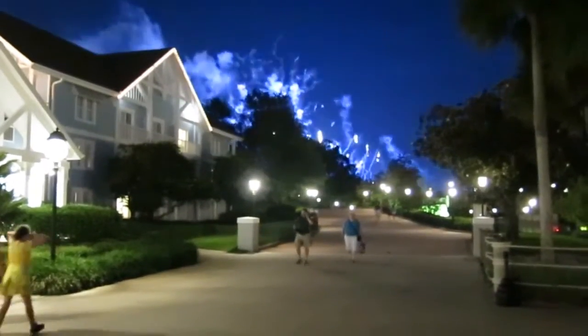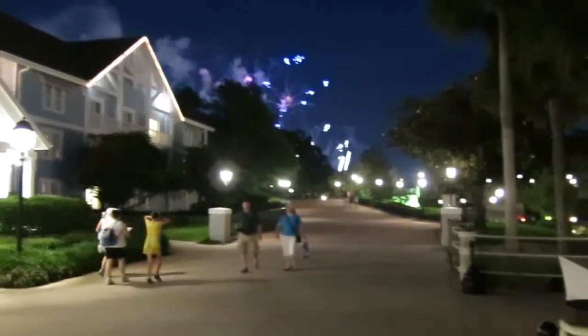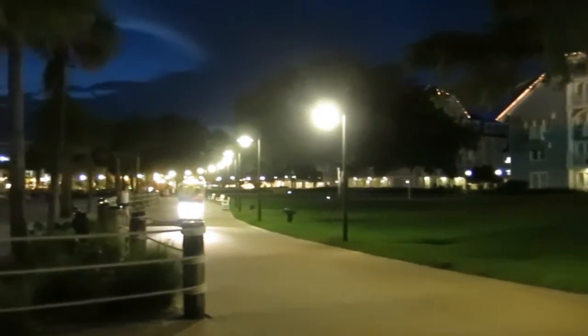There it is at night with the fireworks. Very pretty. Here's a view of the water and the beach, and the hotel itself. Very nice.